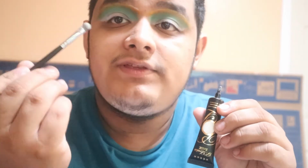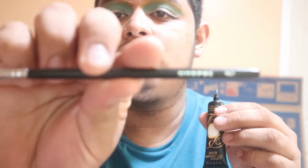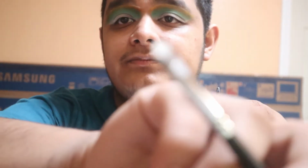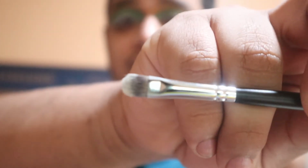All right, so my next step from here, I take my P. Louise base again that I used at the beginning. And with that, I'm gonna take a small flat-headed brush. This is Morphe M421, it has a flat end. Oh, come on. I'm just gonna take this. There we go. And I'm gonna use this to cut my crease.